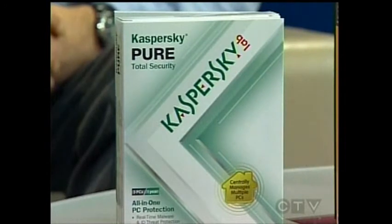All right, we're back with our Tech Talk guru, Julian Sanders from London Drugs and the computer department there. Okay, so we were talking about distractions and some of the things you can do in terms of parental control. There are some other things that can be used along those lines. Let's talk about this Kaspersky Pure. We've talked about security items on the program before, but what's so special about this? Kaspersky allows you to monitor all of the computers in your house remotely.